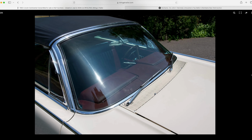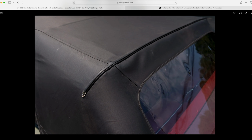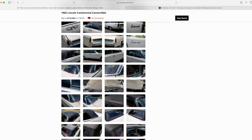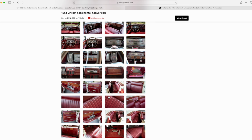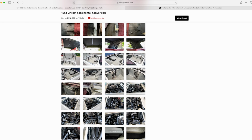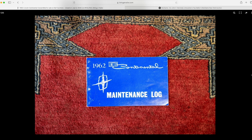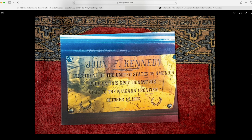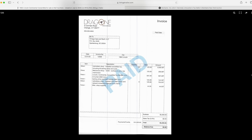Absolutely. I mean, we can only do so much looking at the photos, but I will say I have seen cars sell for more than this that were not as nice as this. Okay. So if that's any indication, certainly I think overall, it's a pretty nice car. But I'd like to hear from you guys. What do you think if you had the money and you were in the market and you were looking to buy a mid-60s Lincoln, is there enough here for you to go, wow, JFK rode in this car, with it being restored, does that impact your decision?